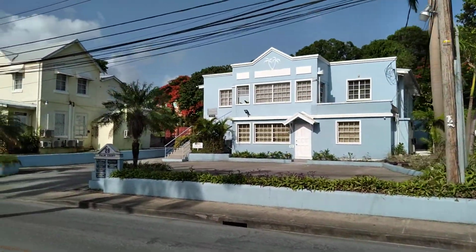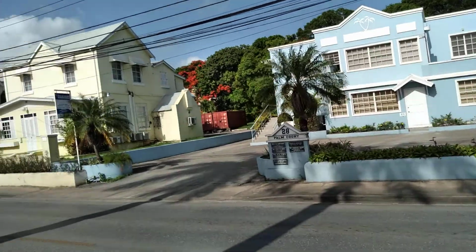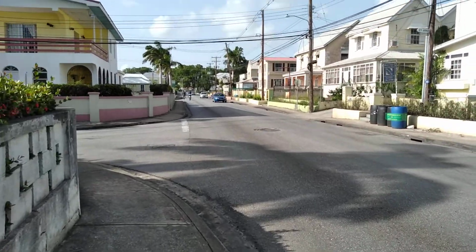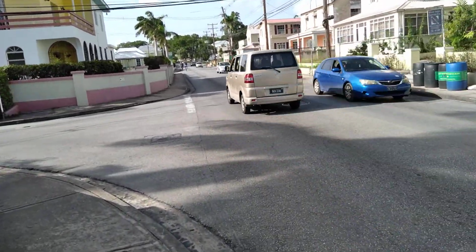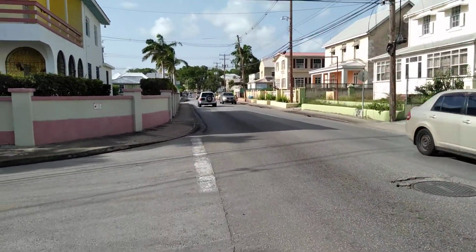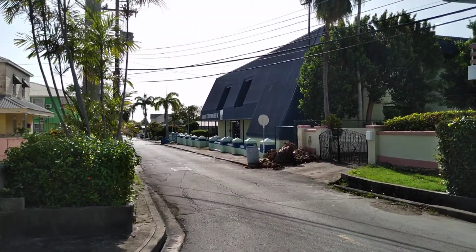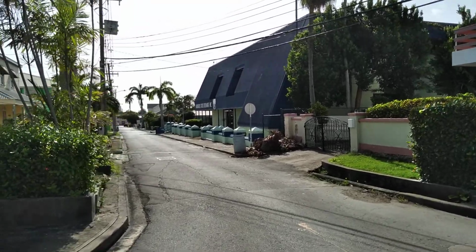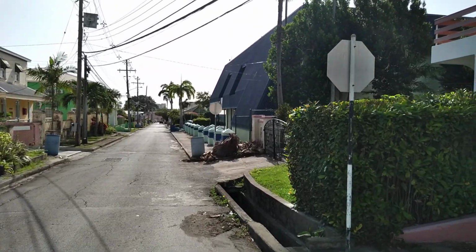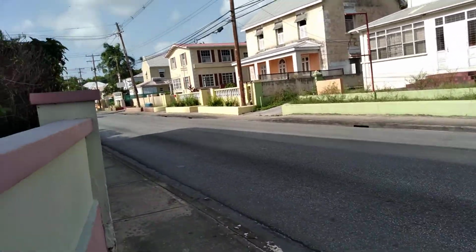And this is Palm Court here. We will come across the Palm Court Dispensary. And this is the 8th Avenue. We will come across this big blue building here, the Barbados Stock Exchange. Lots of Muslims and Indians reside in this street as well. This is the Barbados Stock Exchange. Lots of Muslims and Indians reside in this area.